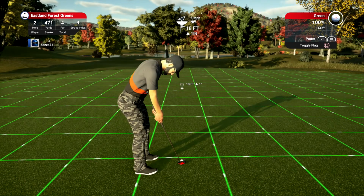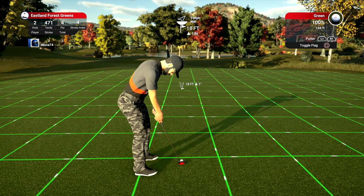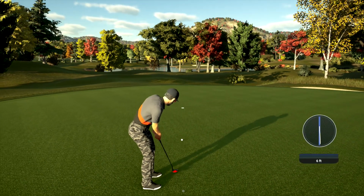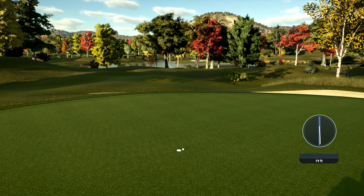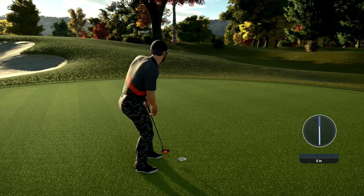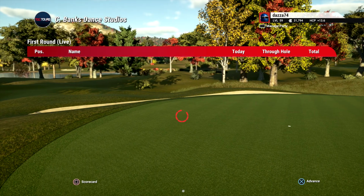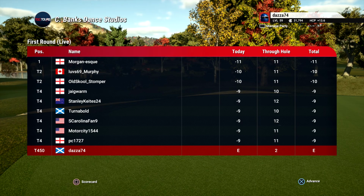And this for the birdie. Oh, and wouldn't that have been nice? Just didn't drop. And our leader currently sitting at 11 under par.